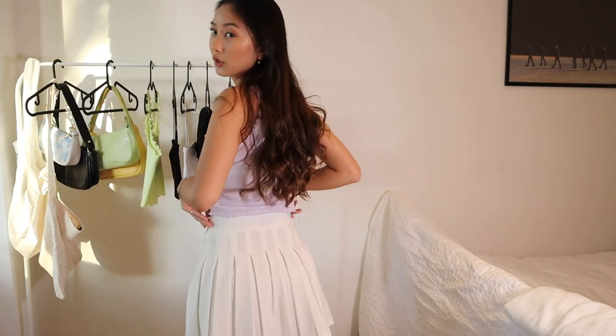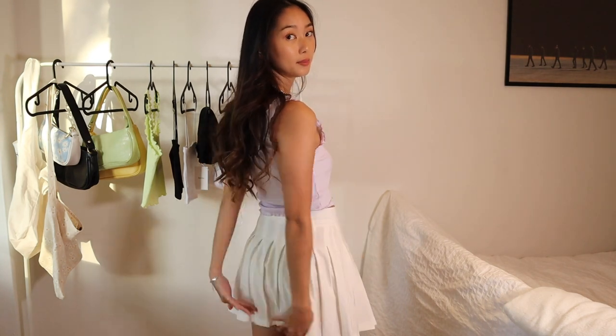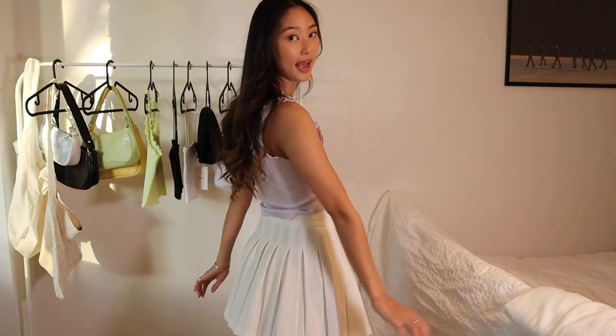So I'm wearing this kind of tennis looking skirt. It's currently very trendy and I just really wanted to have it. I think I will pair this with a lot of crop tops, but also with sweaters that are a little bit longer. So you can wear a sweater and then just have a little bit of skirt hanging out underneath. I think that would be super cute. And it just fits very well and it's not too short, so you don't immediately flash your ass.